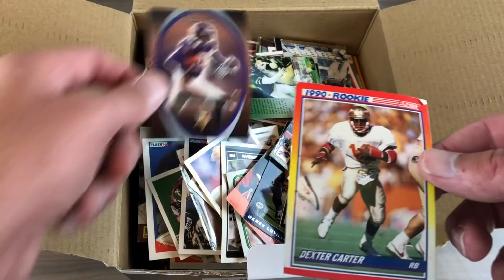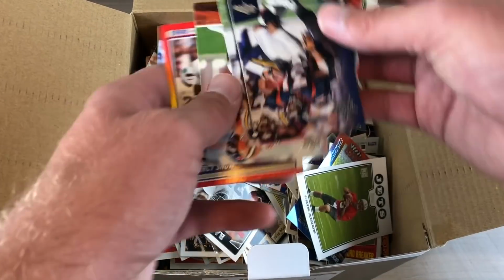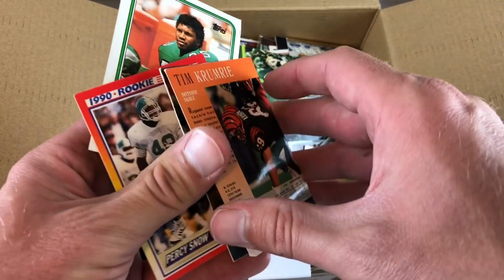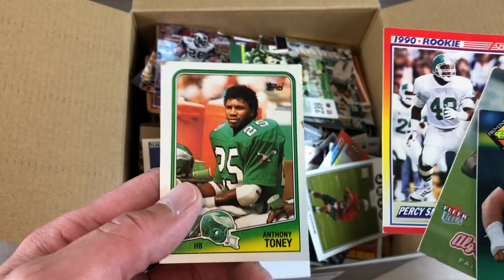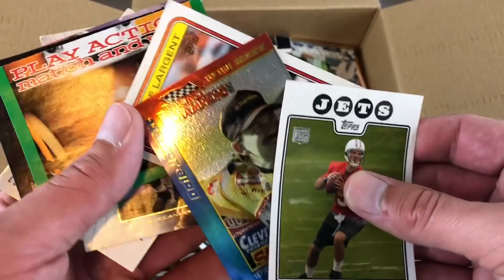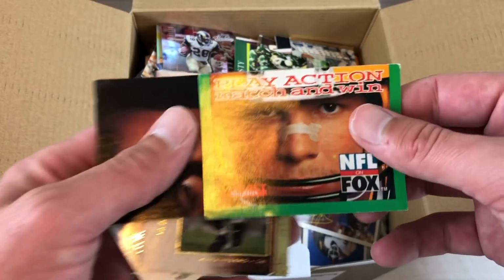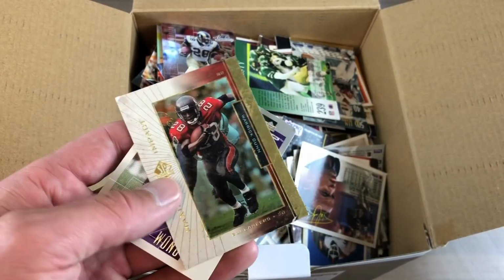Pro Set. So there definitely are some good players in here, but just the cards were not taken care of. No amount of TLC is going to bring some of these back to life. Or so it seems, but sometimes you get lucky, and you might find a Tom Brady with a dinged corner, and a Tom Brady rookie with a dinged corner is still a sought-after card regardless. Steve Largent record breaker, NFL and Fox. Probably going to see a lot of the same kind of cards.